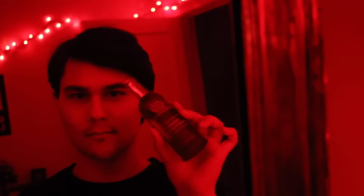So now I'm going to apply some products. I'm using the Tata Harper Hydrating Floral Essence, which I love, I always come back to, I finish multiple bottles. It's always good for me.